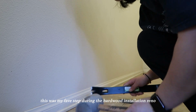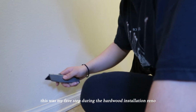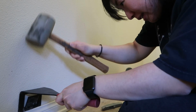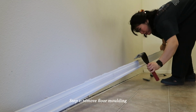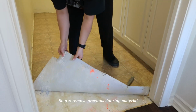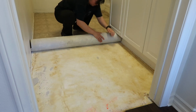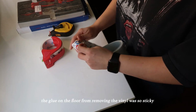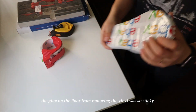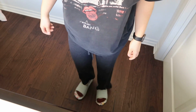We meet again. I haven't done this in a minute, so let's see if I remember how to remove molding. Much better.